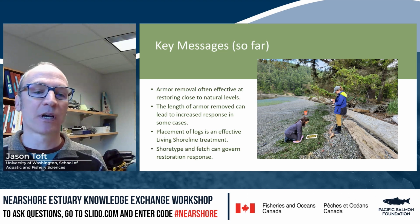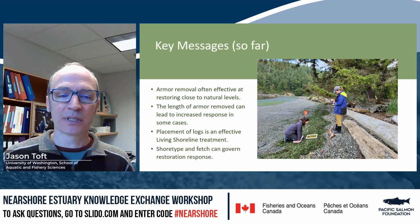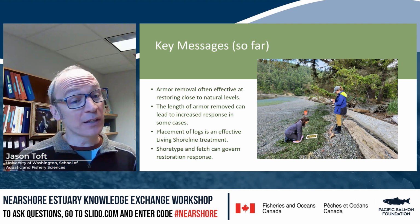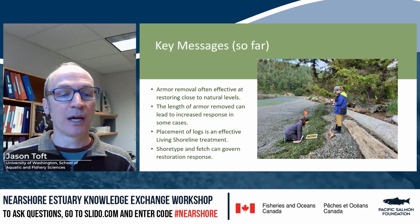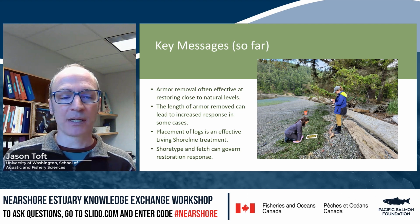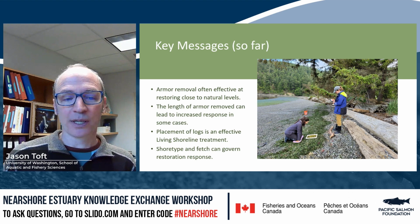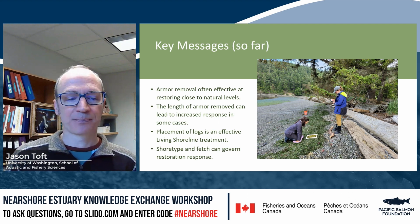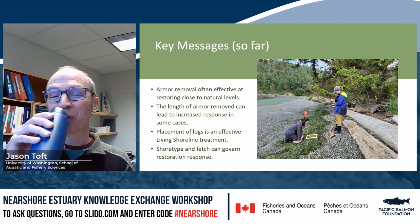So key messages: armor removal is often effective at restoring close to natural levels, and we want to keep monitoring to figure out, given more time, how close to natural levels they get. The length of armor removed can lead to increased response in some cases. I showed you an example of driftwood coming into a site. Placement of logs during restoration is an effective living shoreline treatment, and shore type and fetch can govern restoration response. Okay, I hope those key messages will stick with you.